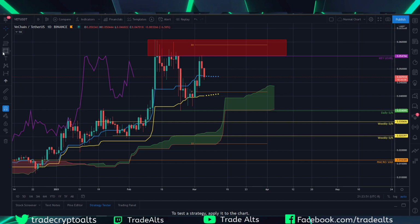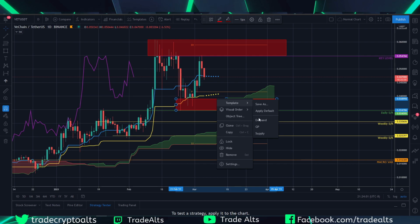To the downside, where would your support be? I would have it something like this, which also is nice because you have Ichimoku here. Let me actually change the color.